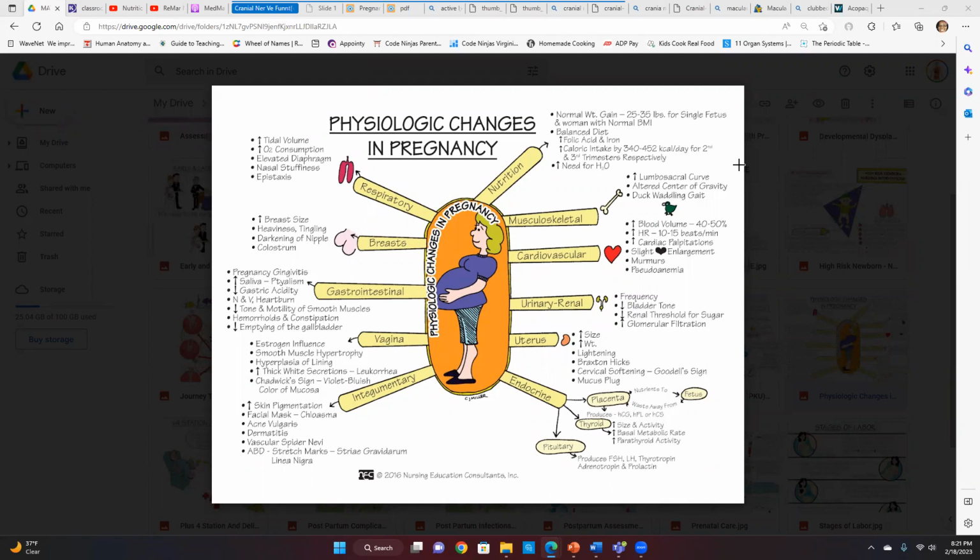They need to also assess their weight because that's going to be important to make sure that they have a normal weight gain. I know back in the day it was like, oh, you're eating for two, just eat whatever you want. But we now know that that is not really a true statement, right? So we don't want that patient to gain too much weight because then that increases their risk for complications like gestational diabetes.